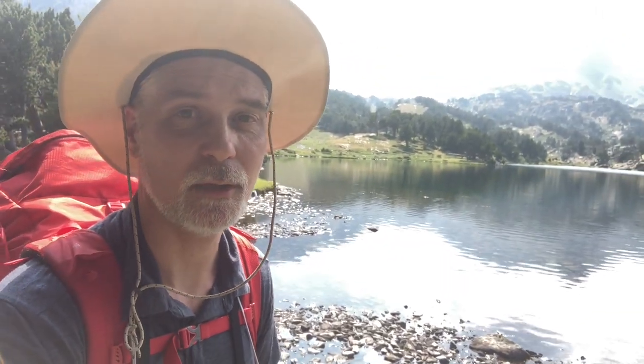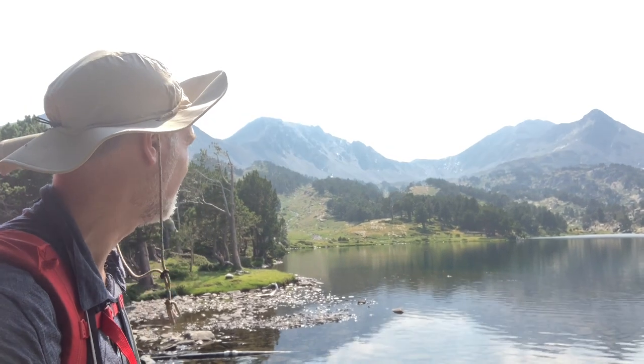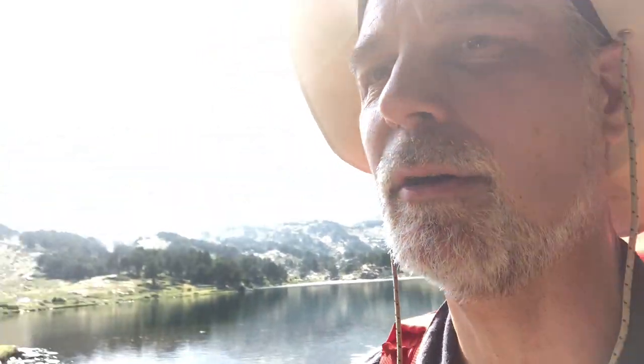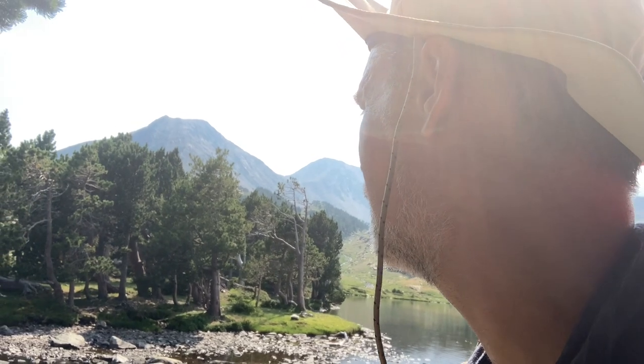So this is all mine. This is a lake off the path, and there's no one else here around it on any side. So it could be mine, but there's a bit too many bugs, so I'm gonna go try and go up a little bit higher, just following these streams.